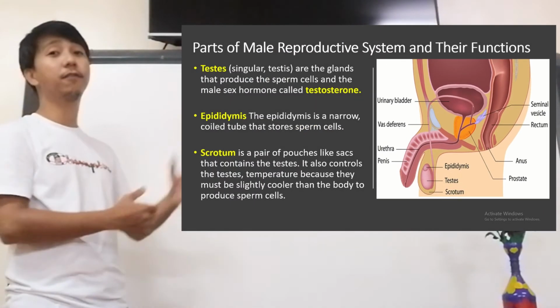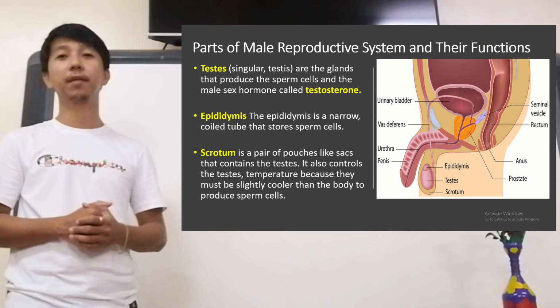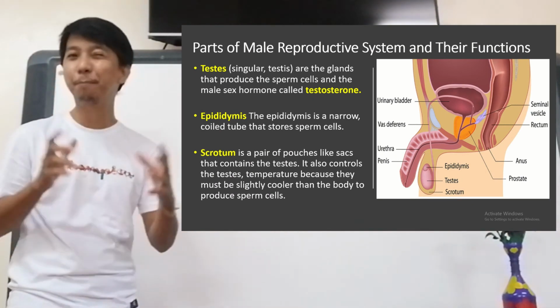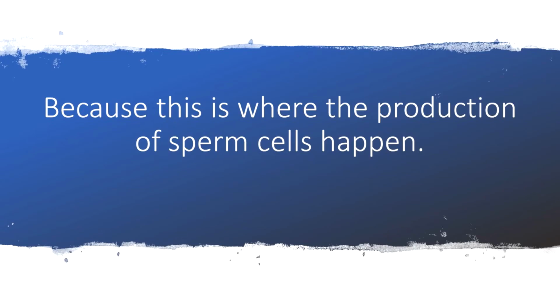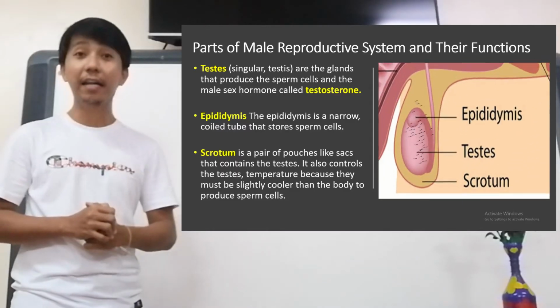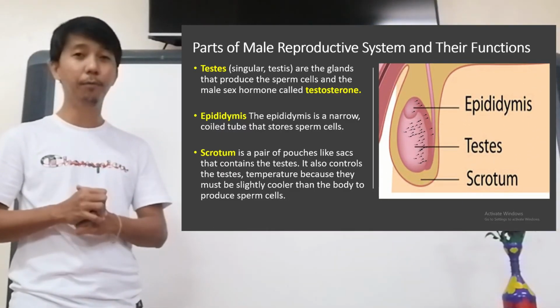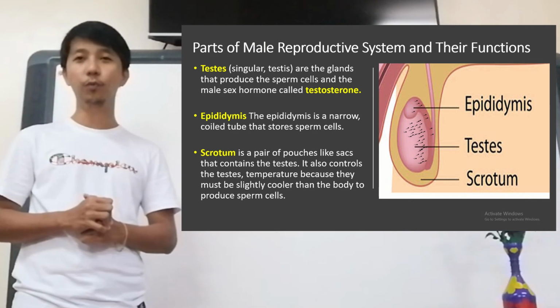And these are the parts of the male reproductive system and also their functions. Number one is the testes. Let us begin with the testes. These are the glands that produce the sperm cells and the male sex hormone called testosterone.